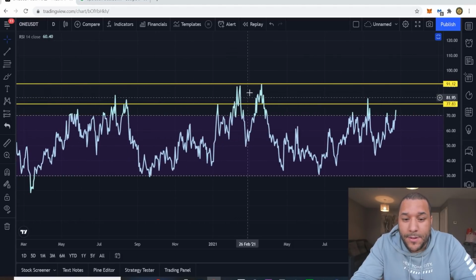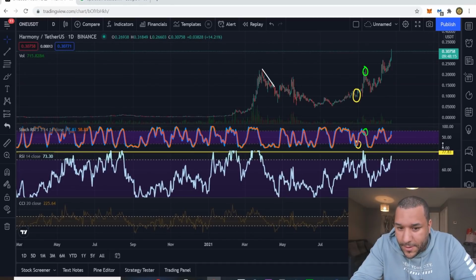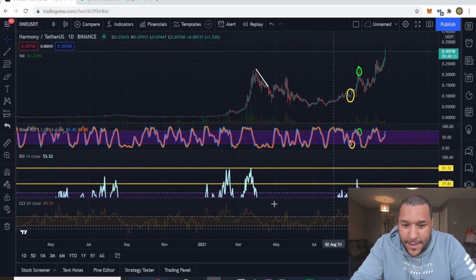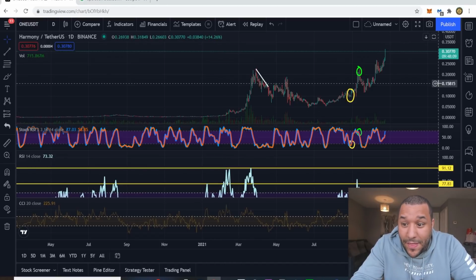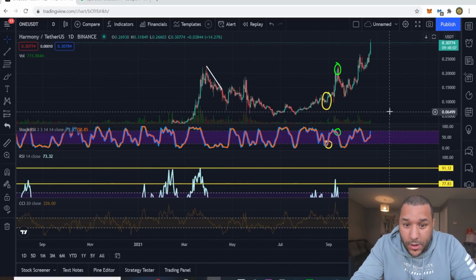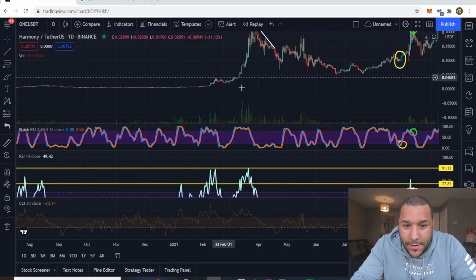You can see between this window of opportunity right here. If I double click back and just really focus our attention on this area here, this part here. You can see what happened to Harmony's price the last time we saw the RSI extend up this high. You can see it here. Look at the price of Harmony.